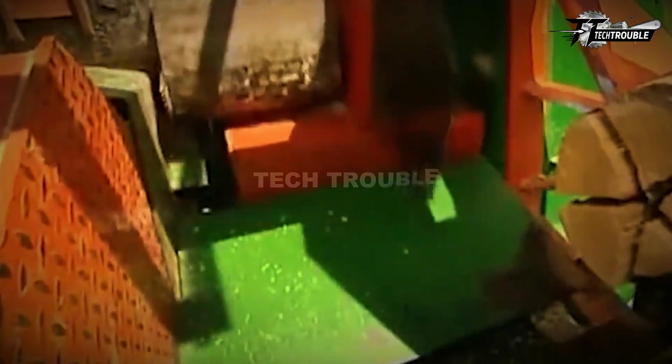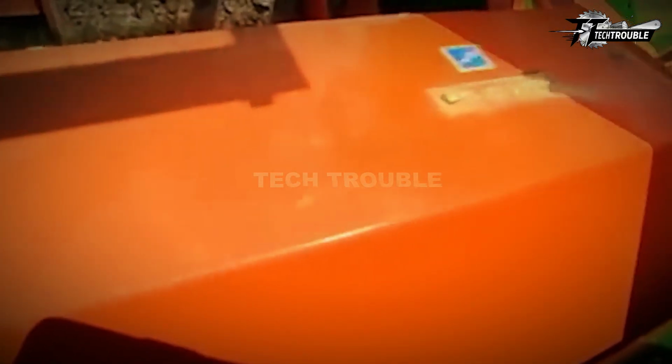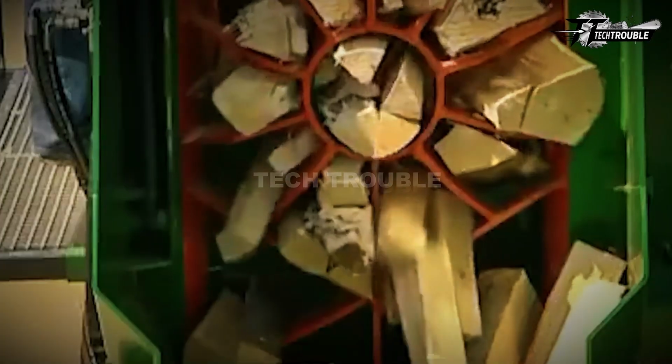Precision meets brute force in this ultra-efficient log processing scene. A heavily worn log is guided into a high-speed circular saw where its thick bark is no match for the industrial-grade blade. In one clean slice, the log is halved, split, and transported via conveyor.